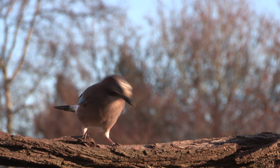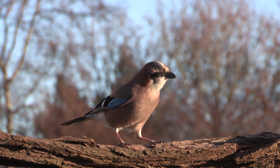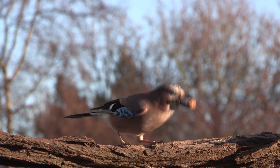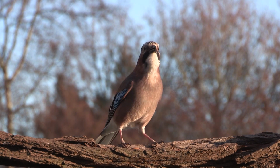It's said that when the jay is collecting acorns like this, it can carry as many as 9 in its gullet. I suppose that must depend on the size of the acorns though.